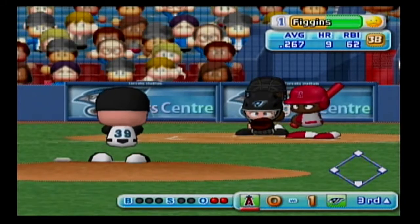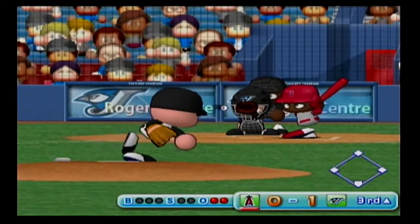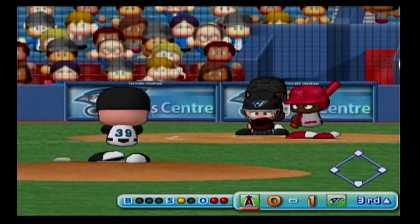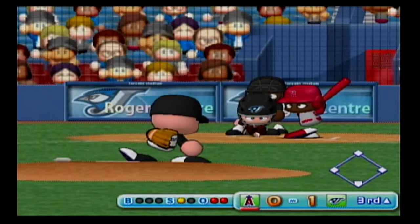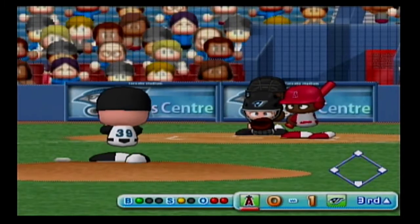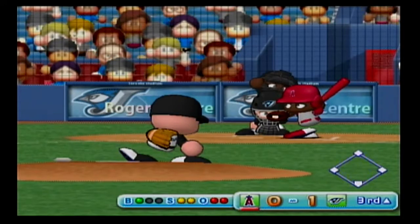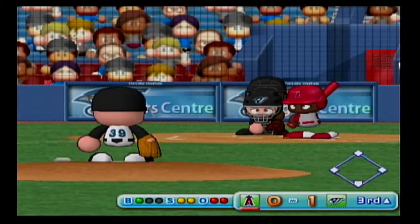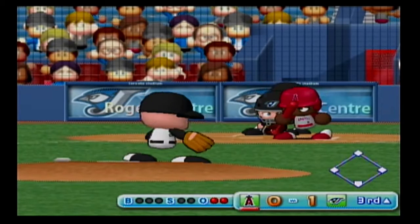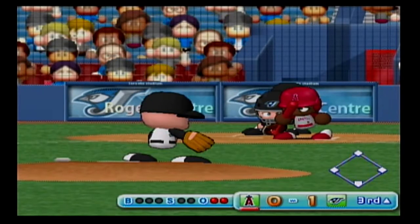Our next batter, Sean Figgins. He grounded to third his last time up. It's a strike. Down low, just missed. Ball. Strike. Swings and misses. He's gone. Figgins strikes out.